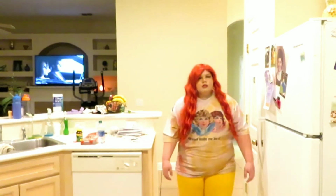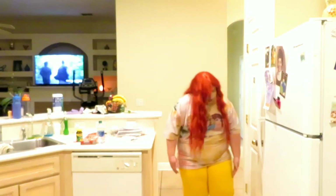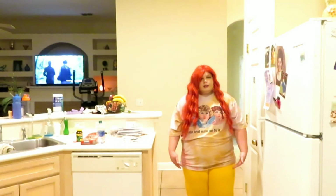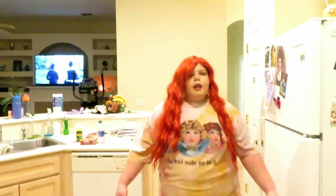For my bottoms, I am wearing these bright yellow sweatpants that I got from Walmart. And to tie it all together, I am wearing this red wig that I got from eBay.